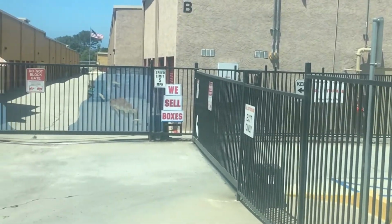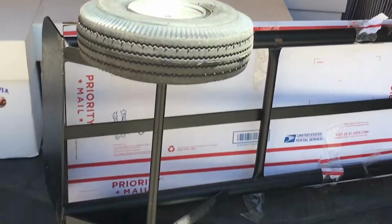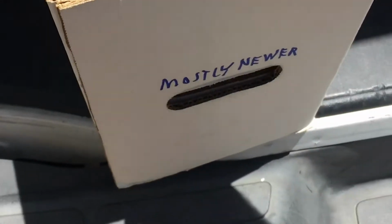This is the storage facility. So this is my van. I just put in my last box. Here's my hand truck. As you can see, barely getting it in there. Let's just go through one of these boxes. We got some Defenders here, packed in pretty tight.